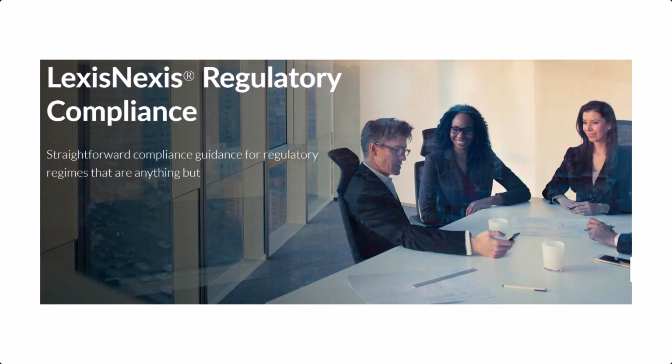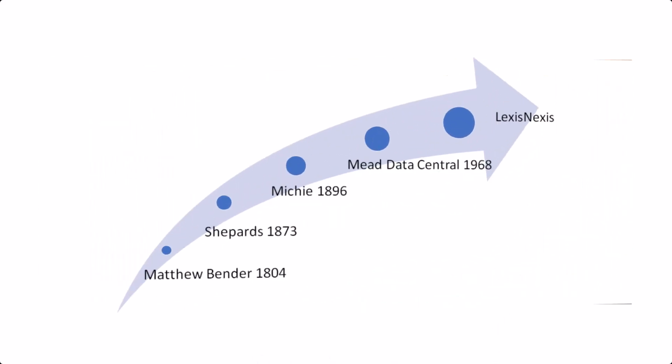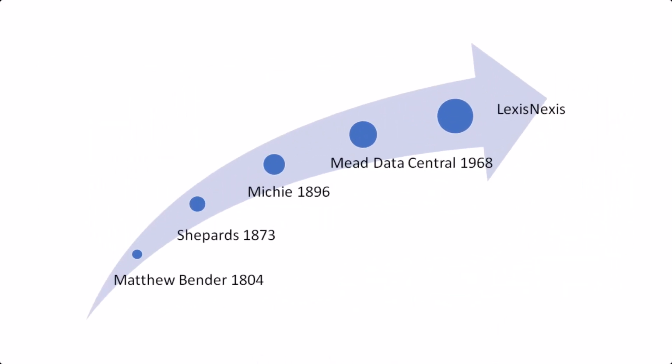LexisNexis Regulatory Compliance is a straightforward compliance, guidance, and alerting solution for regulatory regimes that are anything but straightforward. With a legacy of more than 200 years working with legal experts and authority, our regulatory compliance solution continues that strong history of helping customers understand risks and turn words into action.